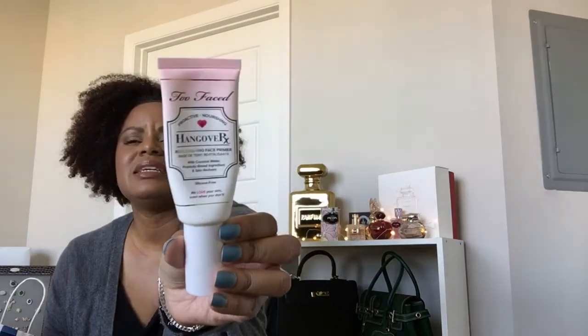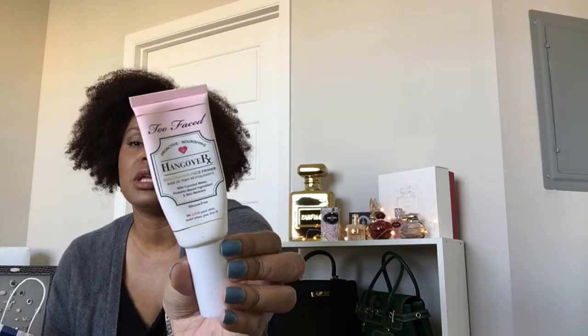This is the Too Faced Hangover RX Replenishing Face Primer. This is the one with that coconut water. And this you hear a lot about, and I thought, oh, this is totally overhyped. But it's not. It's really good. I think it may mainly be meant for people with drier skin. A lot of people who have drier skin use this as their only primer. It's like a moisturizing primer. It doesn't have silicone, which is good.